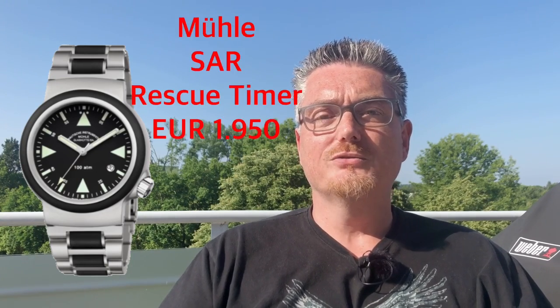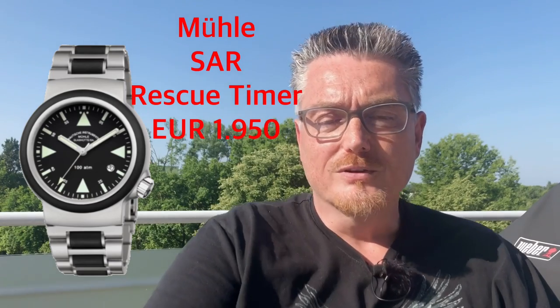I forgot to mention the Turbi Art Deco is at €1,525, sorry, and the Laco Frankfurt is at €1,650 currently price. Number six in my collection is a very special watch. It's the Mühle SAR Rescue Timer, currently priced at €1,950 on the steel bracelet.